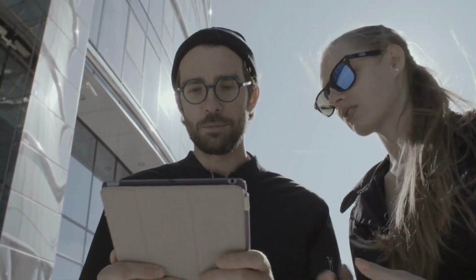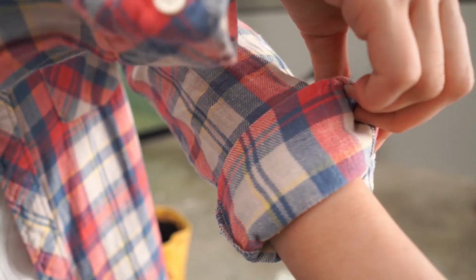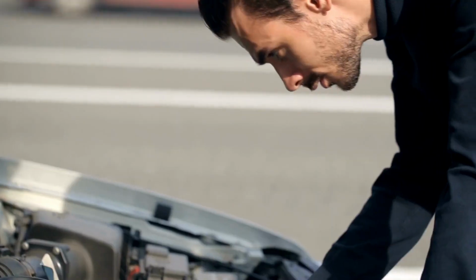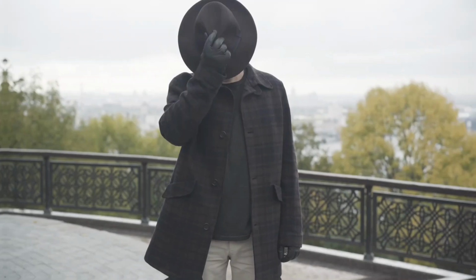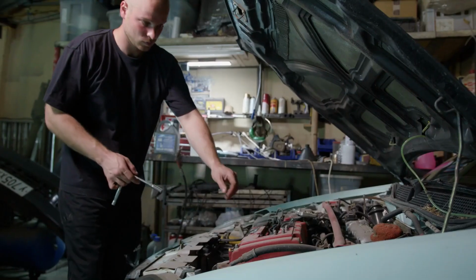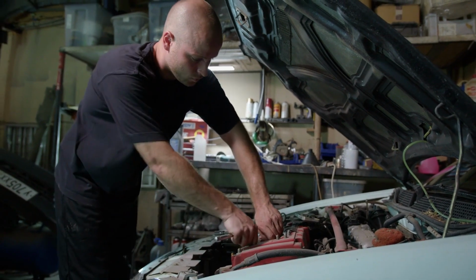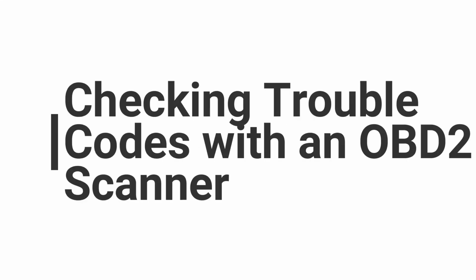Onward we go. Alright, fellow gearheads, it's time to roll up our sleeves and get our hands dirty as we dive into the realm of fixing those pesky car shutdowns. Don your detective hats and channel your inner Sherlock Holmes, because we're about to crack the case of engine mysteries and emerge victorious.